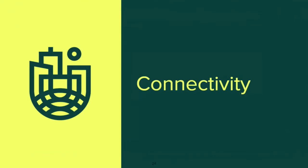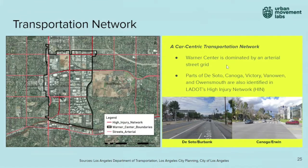So how does everybody get to all of these cool places? You guessed it. For the most part, they drive. Warner Center has somewhat of a car-centric transportation network and what we call an arterial street grid. According to the High Injury Network, which is something that LA Department of Transportation had put together to look at where Vision Zero investments should be put, there are certain parts of the Warner Center street network that aren't that safe, that do have collisions and pedestrian and cyclist incidents.